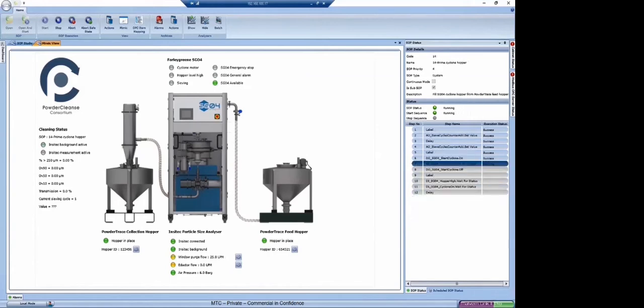The system is now ready to start transferring the first sub-batch of powder from the feed hopper to Sievegen's cyclone hopper. The cyclone motor runs, generating vacuum and drawing product from the feed hopper. This continues until the cyclone hopper's high-level sensor is made.